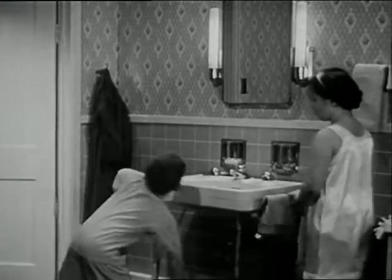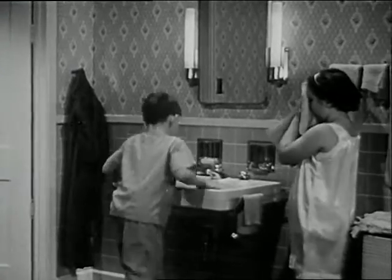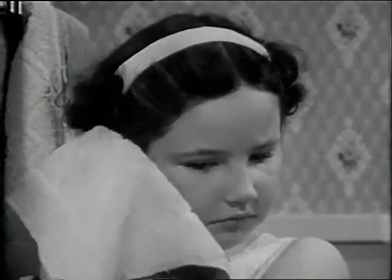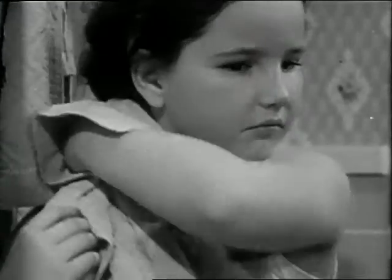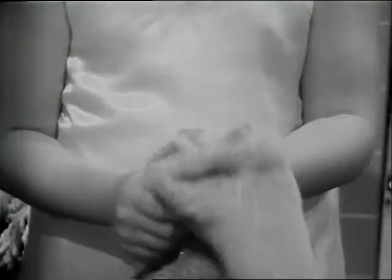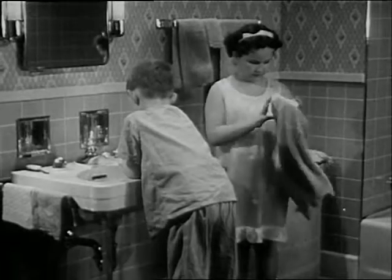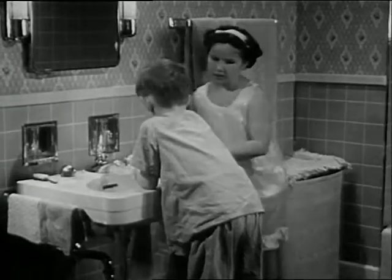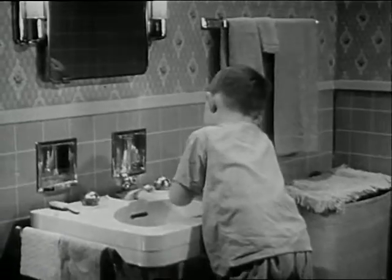Not that it matters to Billy. As far as he's concerned, he's been waiting much too long already. But Virginia won't be rushed. She knows that drying is just as important as washing. A good job of drying leaves the skin more comfortable and helps to prevent chapping. When Virginia's through, she hangs up her towel, so it will dry, and because it looks better that way.